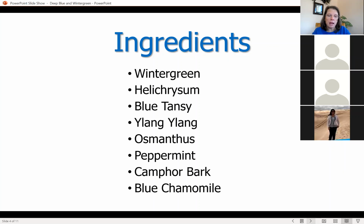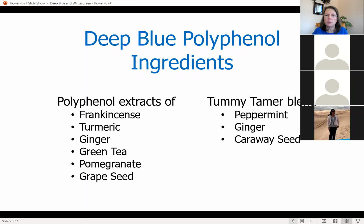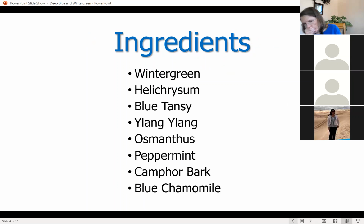So let's talk about Deep Blue Rub. Deep Blue Rub has the same ingredients that Deep Blue does, plus it's got the lotion that all the oils are put in.